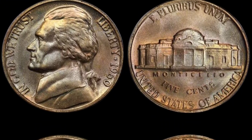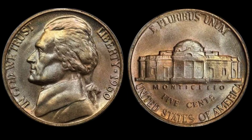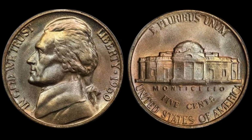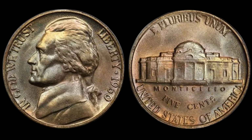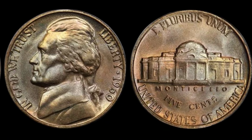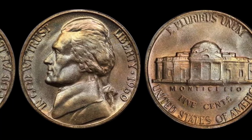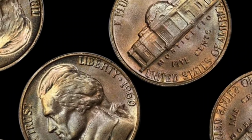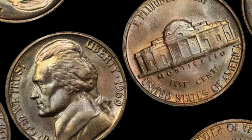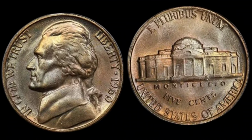Now, why is this nickel worth $1.1 million? Let's break it down. First, only a handful of these error coins were ever produced, making them extremely rare. Rarity always drives up a coin's value. Second, the condition of the coin plays a huge role. The most valuable 1960 Jefferson nickels are in what's called mint state or proof-like condition, meaning they've been preserved almost perfectly since they were minted. One such coin, in pristine condition, fetched $1.1 million at auction, making it one of the most sought-after nickels in the world.